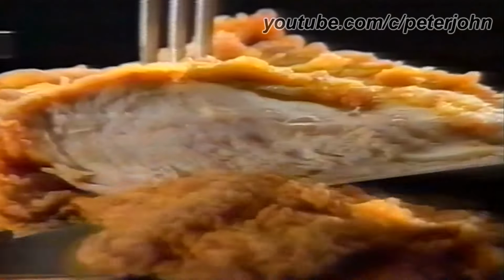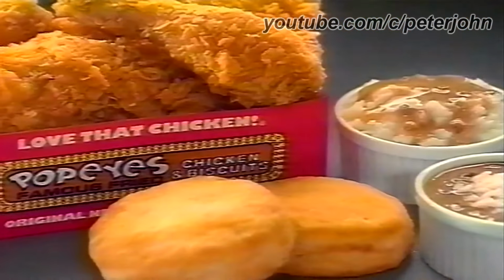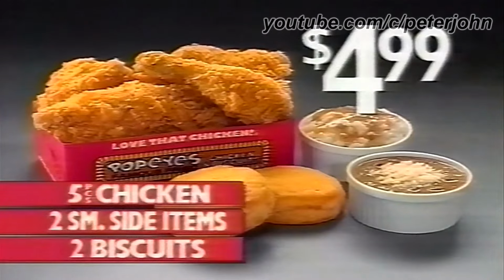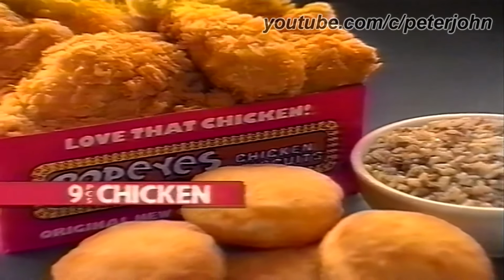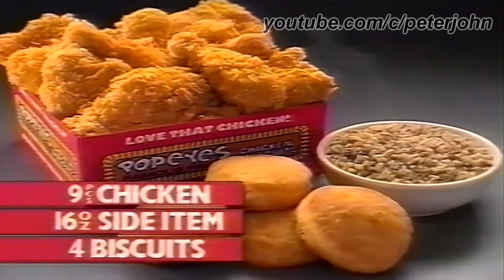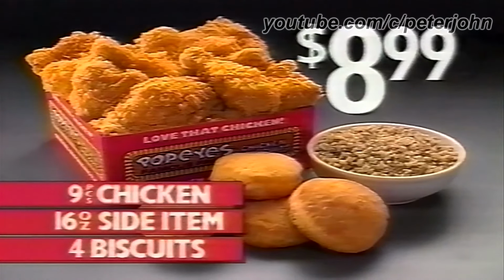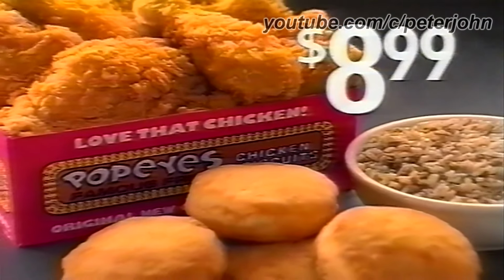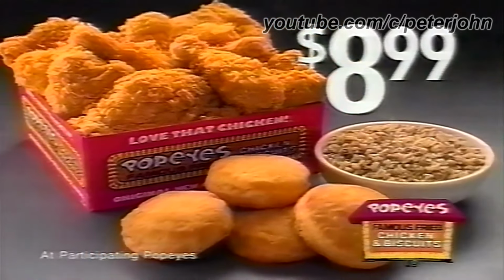We've got what you want. We've got it hot. We've got it fresh. And there's only one place to get it. The Big New Orleans Taste of Popeyes. Now get five pieces, two small sides, and two buttermilk biscuits, just $4.99. Or nine pieces, a 16-ounce side, and four biscuits, only $8.99. So get going. Get all the taste you love at a price you love on the Big Taste of Popeyes right now.